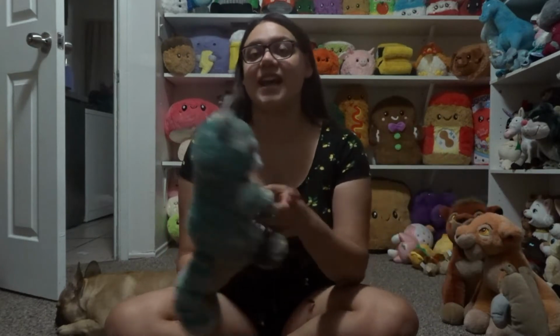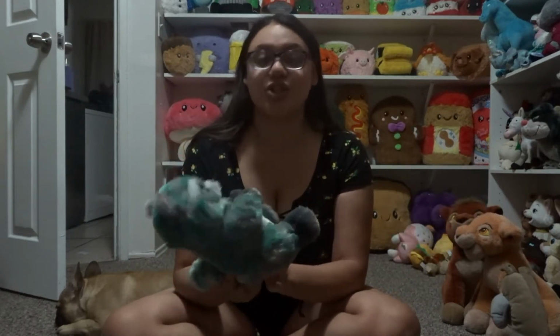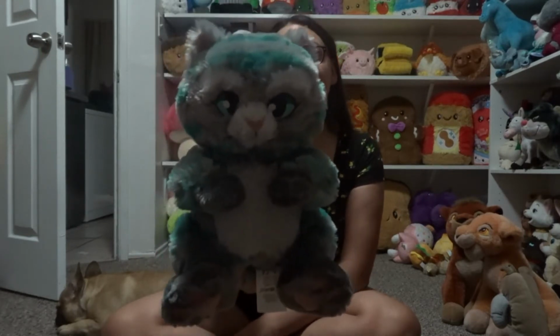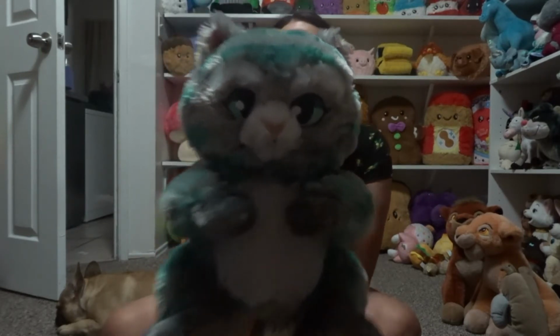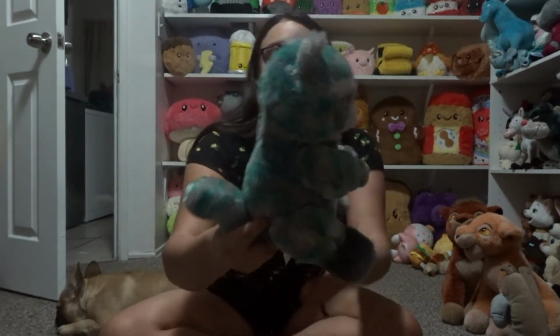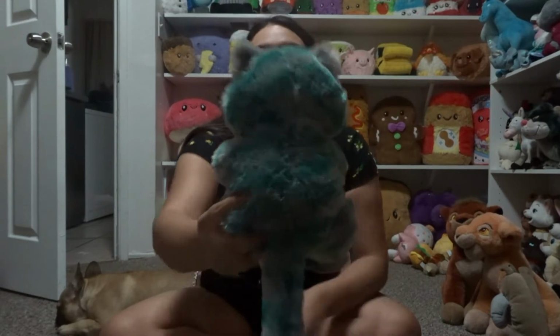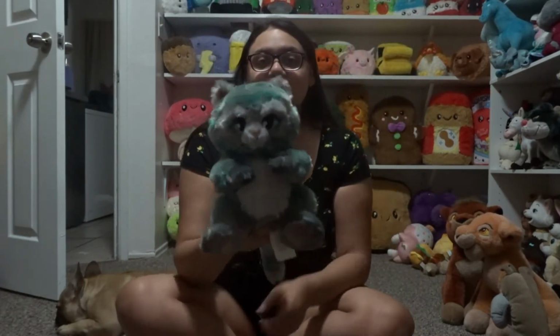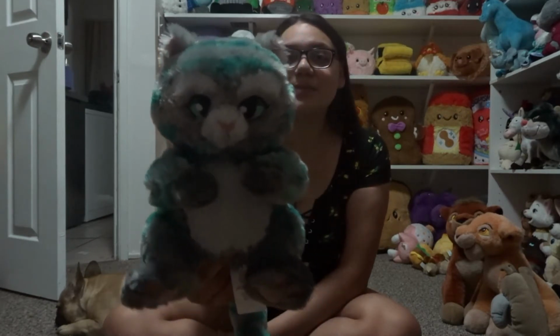My first rarest Disney plush that I have to show today is the live action Cheshire Cat from Alice in Wonderland. And this is such a cute, amazing plush. It looks so great and I love how fluffy it is. I love the details on this plush. It's really cute.